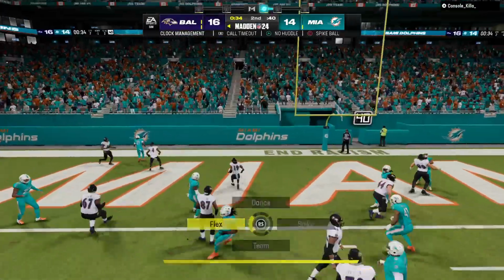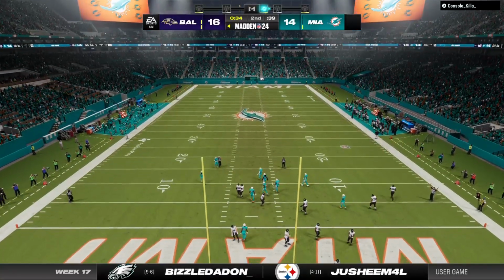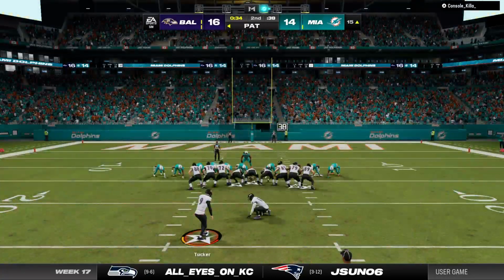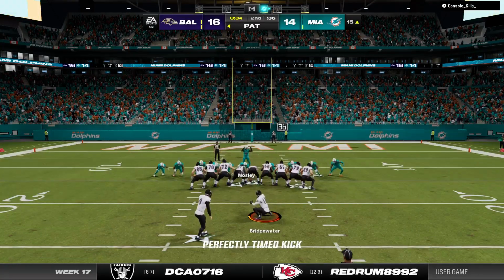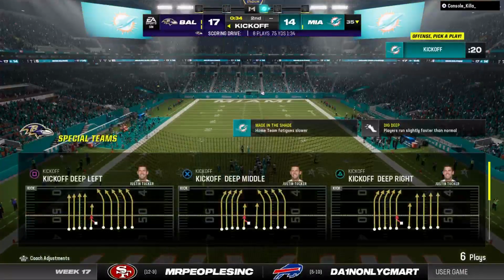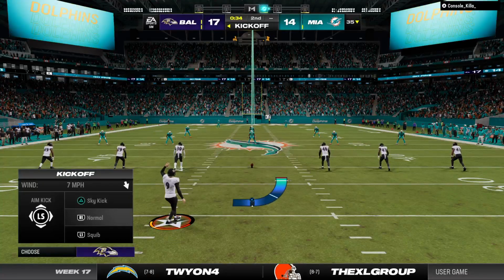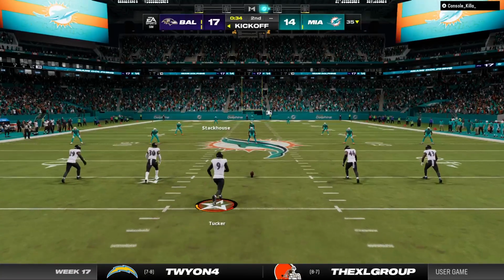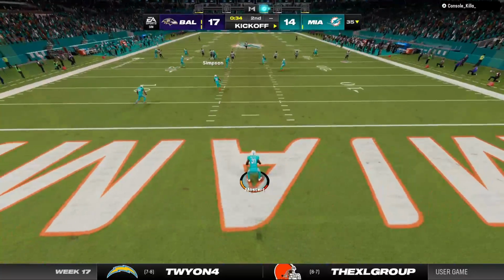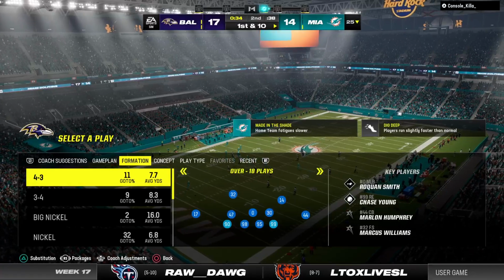Mitchell. Touchdown, Baltimore. Now Tucker to add the PAT. It's good, and they'll take a 17-14 lead. Makes the score Ravens 17, Dolphins 14. Tucker now to kick it away following the touchdown. And they'll put up the stop sign there as his guys will get it at the 25.